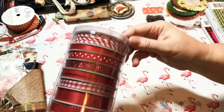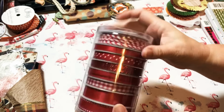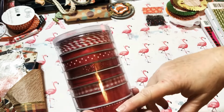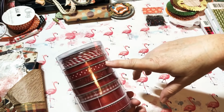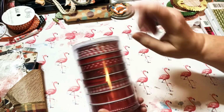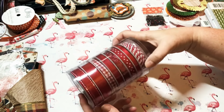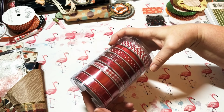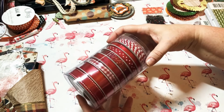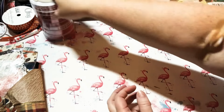These were $7. They weren't on sale, but I did use a 40% off coupon on this. And it gives me lots of different reds. You know, Christmas is coming, and so I've run out of my red ribbons. So I think I'm going to buy a couple more of these. I'm going to watch to see if it goes on sale, then I can use a coupon. But I wanted to go ahead and get this one. I really liked this one, so I grabbed that.